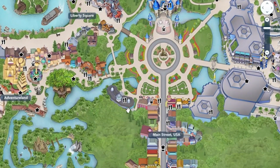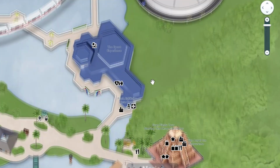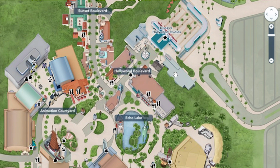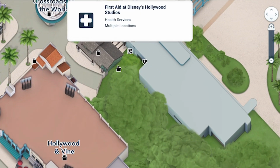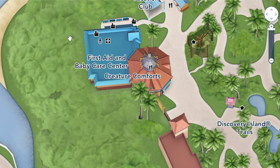At Magic Kingdom, this is located near the Crystal Palace. At Epcot, it's near the Epcot Experience, located between Test Track and the Mexico Pavilion. At Hollywood Studios, it's right up front by the Crossroads of the Worlds and the entrance. And at Animal Kingdom, you'll find it right between Creature Comforts, or Starbucks, and the DVC booth. And of course, water parks feature first aid as well.